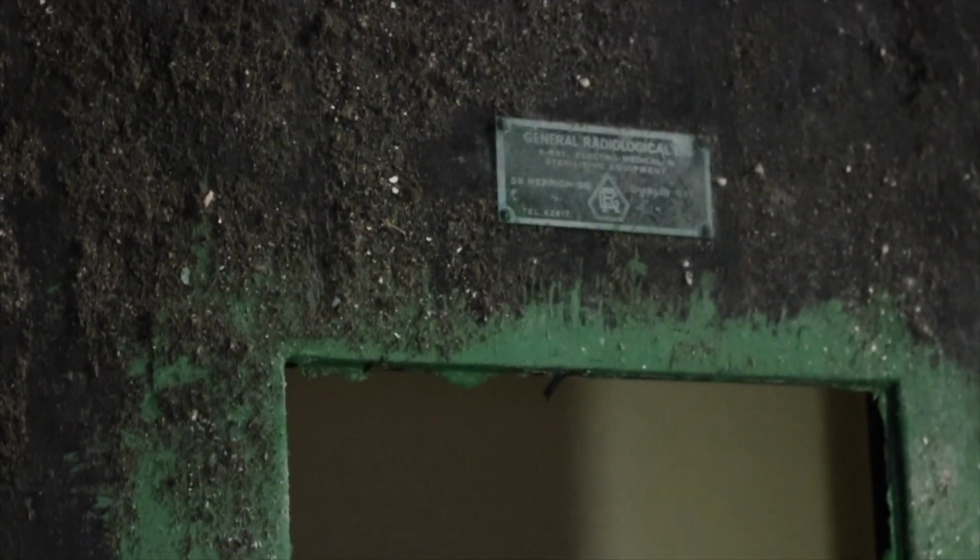I think so. I think that's what they stood behind to do the actual x-ray. Yeah. Radio, x-ray, electro, medical, like sterilizing equipment. What is this? It's like an x-ray screen.